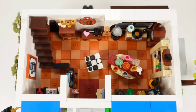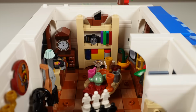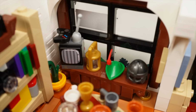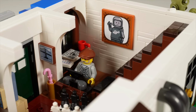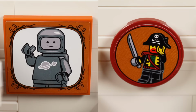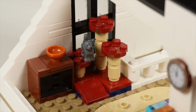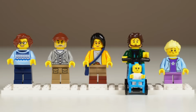Inside is that perfect cramped interior. Throughout the shop are lots of different mini builds that are really expertly created, but there's also some fun Easter eggs and some of those sort of buried treasures that you find in an antique shop. Plus, the designer included a lot of unique minifigure accessories and printed pieces, and even some fun stickers. Upstairs, there's a full bedroom with a portrait of the owners above the bed and even a cat tree for their cat. The set comes with an expertly crafted pickup truck and 6 great figures.